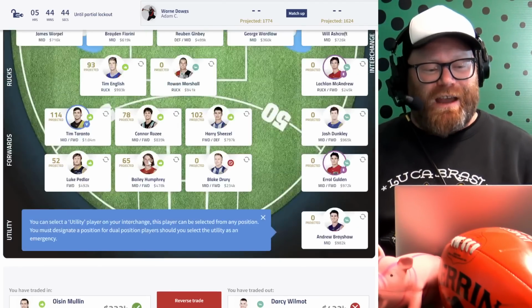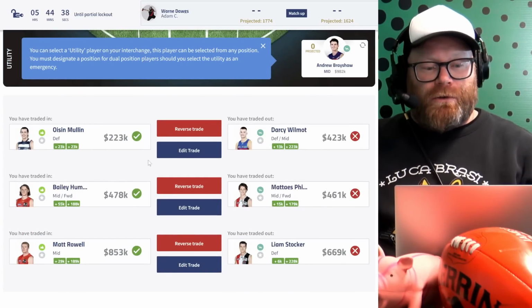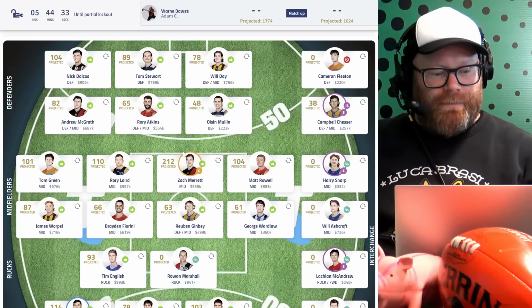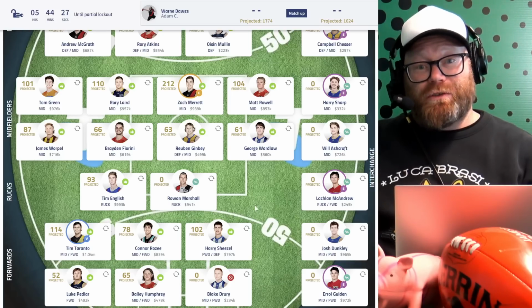I do have 60k in the bank. Probably could have gone some other options, but they are 3 players that are on the bye next week, which is kind of what I was looking at. So let's have a look here. This week I'll be rocking with a full back line, a full midfield, 1 ruck, and 5 in the forward line. So I'm rocking with 20 players this week.